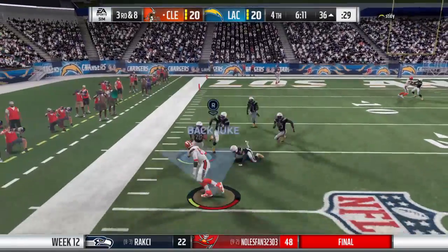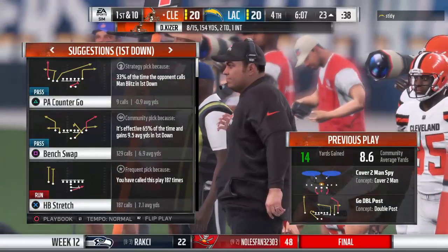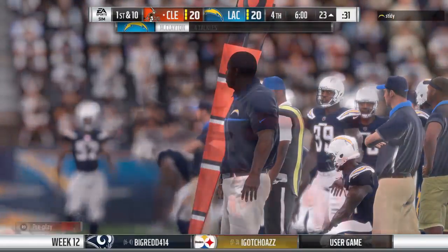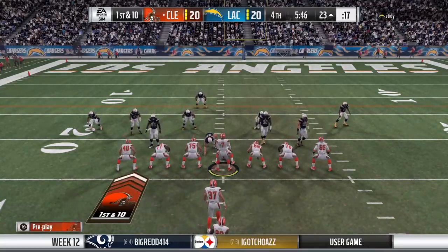Wide open receiver, complete. And he'll be brought down, but a tip of the cap on the spin move that gives him a first down. 14 yards, and it's a Cleveland first down. Well, we had a number of good games in the afternoon sessions, but this Sunday nighter might top them all.